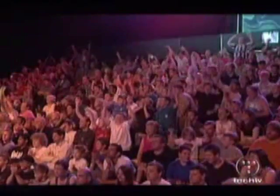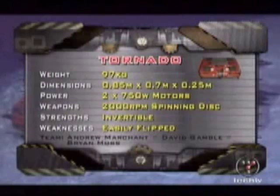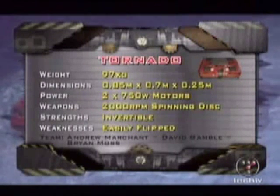From Huntingdon in Cambridgeshire, Tornado. Can really whip up a storm with a vertically mounted 2,000 RPM 15-kilo spinning disc. It's 4 kilos heavier here and slower, but can push all day long.